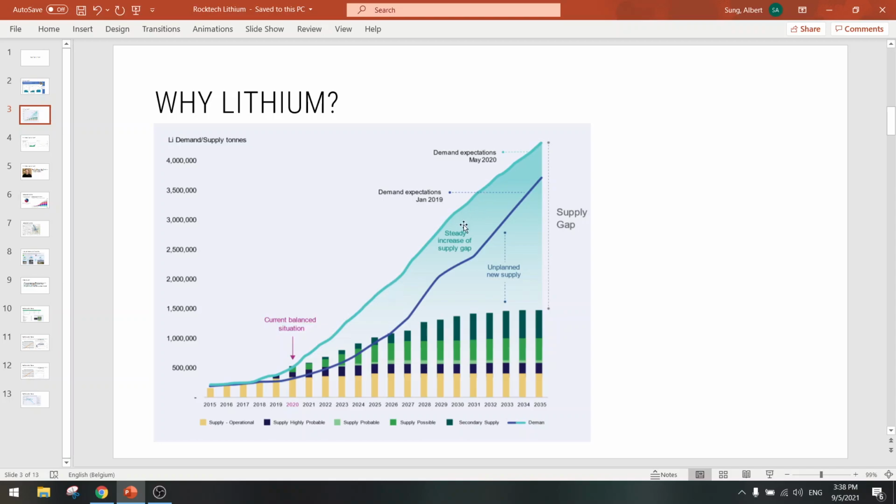The same is confirmed here. So demand expectations for 2019 was this. Now in 2020, the demand curve has gone up and it will probably keep going higher in the coming years. So the supply gap is going to increase. And there's not a lot of mine supply coming online.